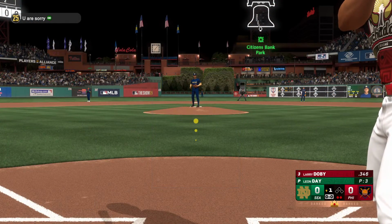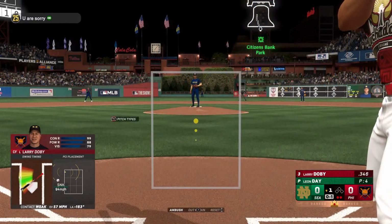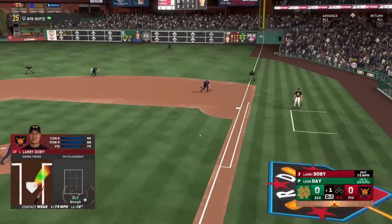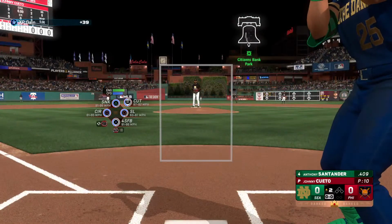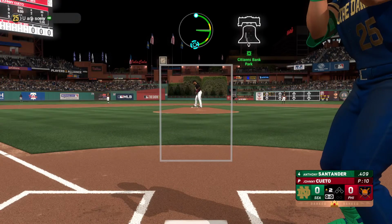2 down, bases empty. Now it's the second baseman, Larry Doby. And first offering is fouled off. 2 outs, bases empty. On the ground to first. Ruth takes it to the bag, and it's a 1-2-3. All set for the start of the inning. Anthony Santander at the plate. Cueto back to work.